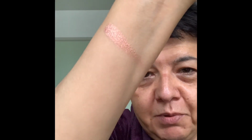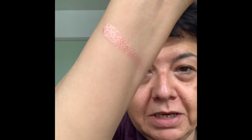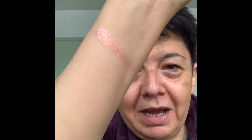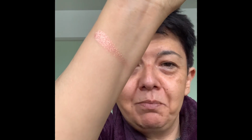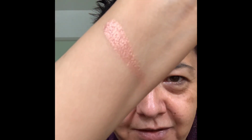Okay, so let's swatch these colours and then I'll put a photo in between. So first we have the prime shade, which looks absolutely gorgeous. Oh, and so creamy. Oh, that is a lovely, beautiful rose gold. Look at that. Really creamy shade. Now, I take it back because I always say there's only so many prime shades you can do. But that is quite stunning.